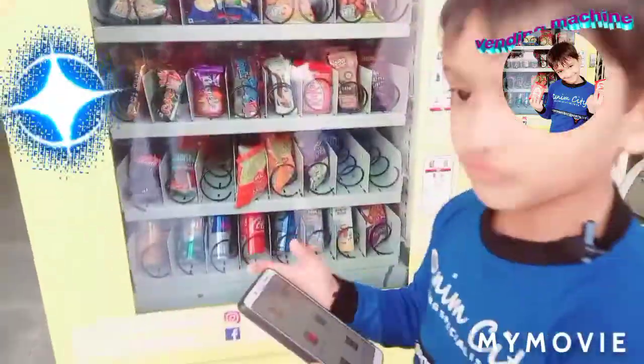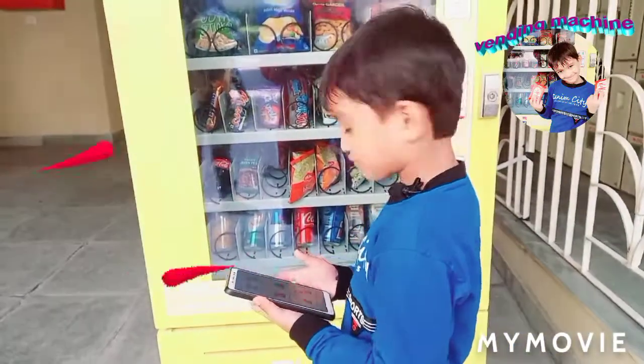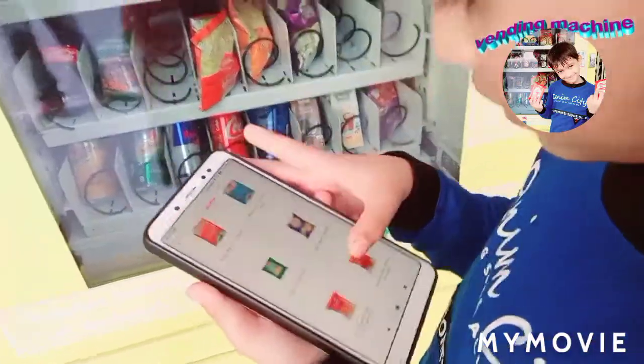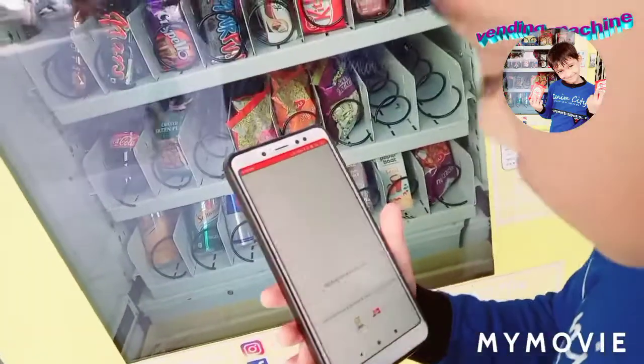So now what is pairing? Pairing means that the vending machine and my phone will be able to transact. Okay, so there are a lot of things. Let's select the item. Now we'll click the pay button. Paid. Now the processing is going on.